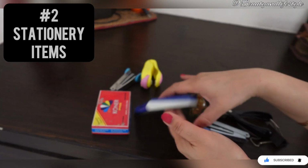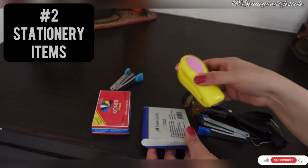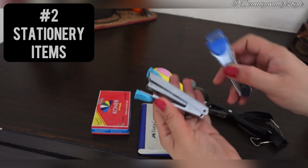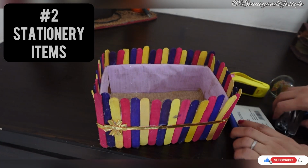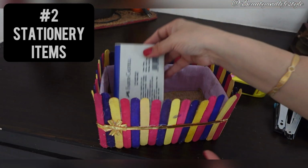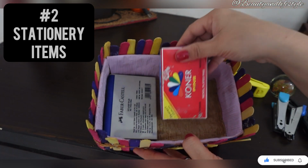For stationery items like pins, staples, and stamps, pencils, markers, anything, use a basket or a desk organizer. This will keep your desk clutter free and make it easy to find what you need.